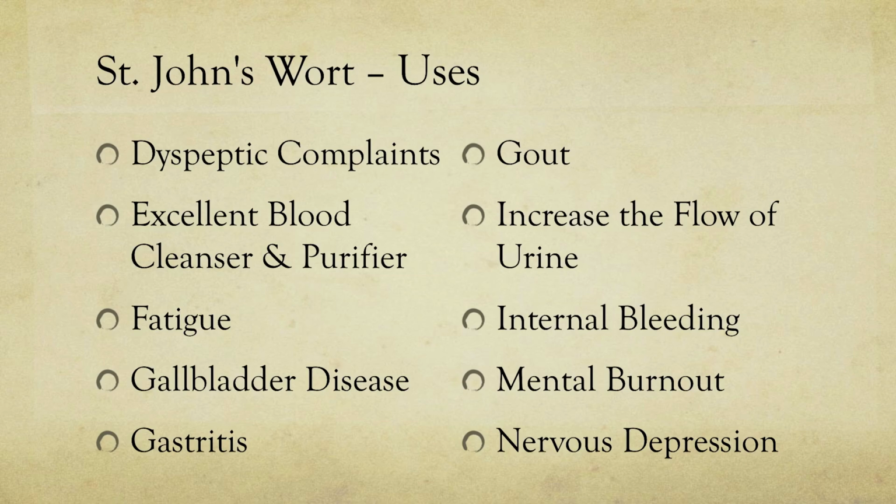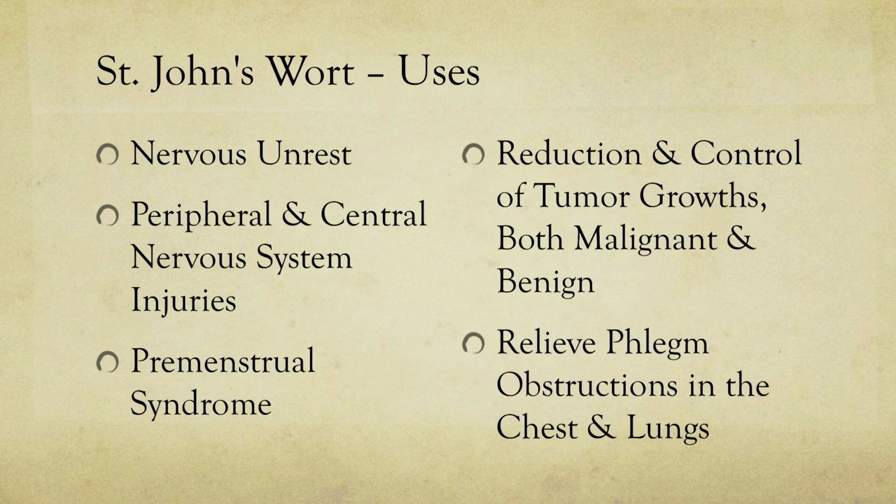Dysentery, dyspeptic complaints, excellent blood cleanser and purifier. Are you seeing that again? It's a blood cleanser. See the relationship. Fatigue, gallbladder disease, gastritis. It's good for gout, increasing the flow of urine, internal bleeding, mental burnout, nervous depression, nervous unrest, peripheral and central nervous system injuries, premenstrual syndrome, reduction and control of tumor growths, both malignant and benign.